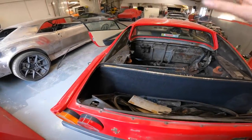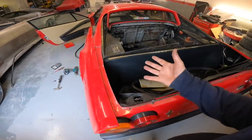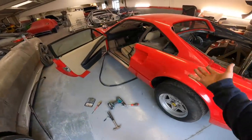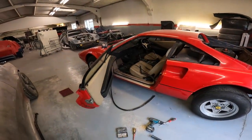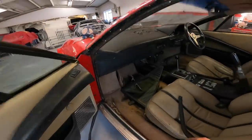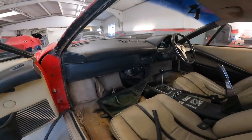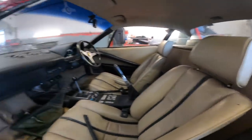And then, yeah, it's all being stripped down. I wanted to film this before they actually got to it. I didn't realize they were going to start working on it today. But they've done this in literally 15-20 minutes, two of them, and we've got a couple of pictures as it arrived. But very, very special car. We're going to follow the progress on this one.